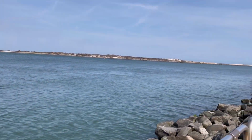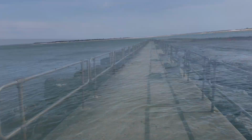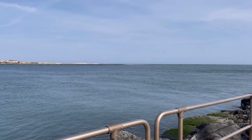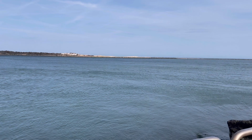Here we make our way to a little pier where the new inlet is. This is a nice place to sit down and watch the birds go by, or the boats, and just observe the unique wildlife here. There's a lot of birds just sitting around or flying, not just seagulls, but other weird but cool looking things.